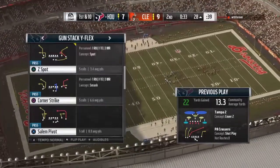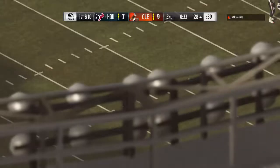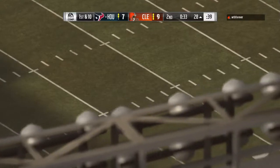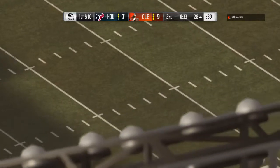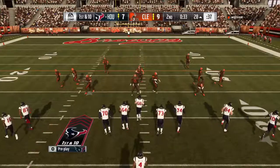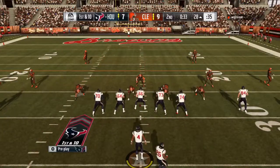And you have to think the return of Deshaun Watson at the quarterback position, taking all the starts this year, that had to help, because we've seen DeAndre Hopkins have big seasons with multiple quarterbacks. But having that one consistent guy only elevates his play.